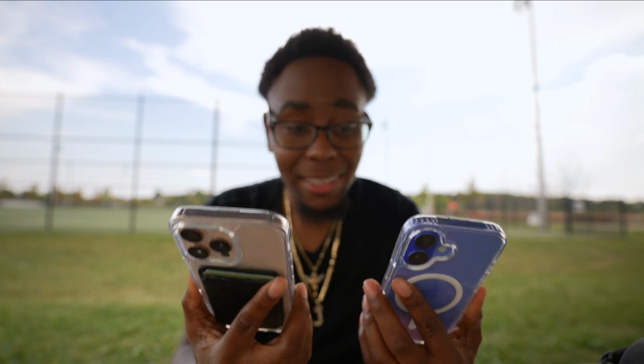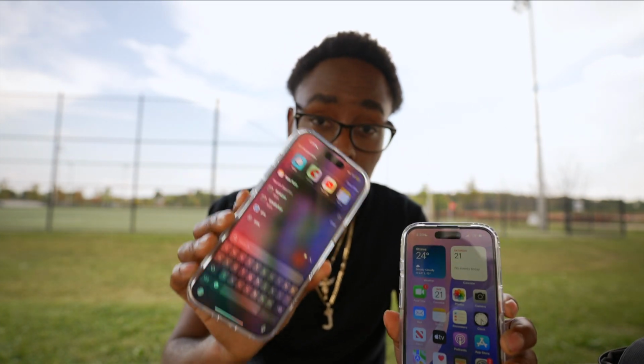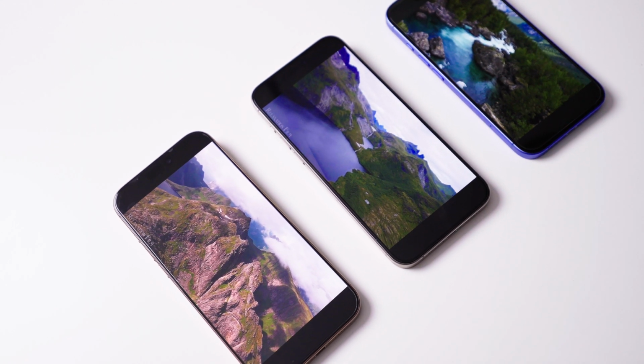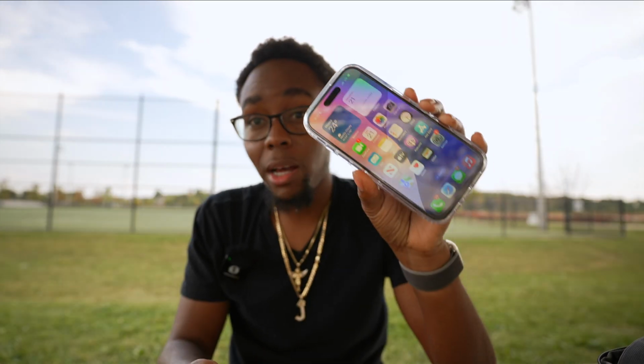Number one off the bat is the screen sizes. So the iPhone 16 Pro Max, which I have right here, comes in two sizes, 6.3 inches and 6.9 inches. It's their biggest iPhone yet. I know that's something that Apple talks about, but it really is a huge phone. So we also have the iPhone 16 here. It comes in the regular 6.1 inches and 6.7 inches respectively. So if you want the biggest phone, you gotta go with the iPhone 16 Pro Max.